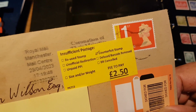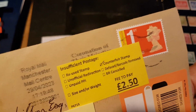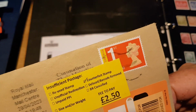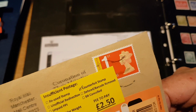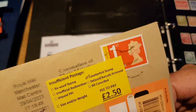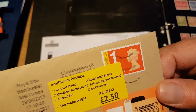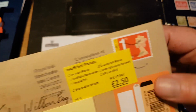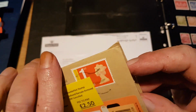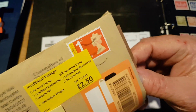So I messaged him, and he said he was really sorry, but he'd also had another person. He'd bought some booklets of stamps to use for postage, and he'd had several messages from people who'd received the same scenario that I was in. So he refunded me the postage, which I thought was absolutely fine. I just wanted him to be aware that he was using fraudulent stamps.